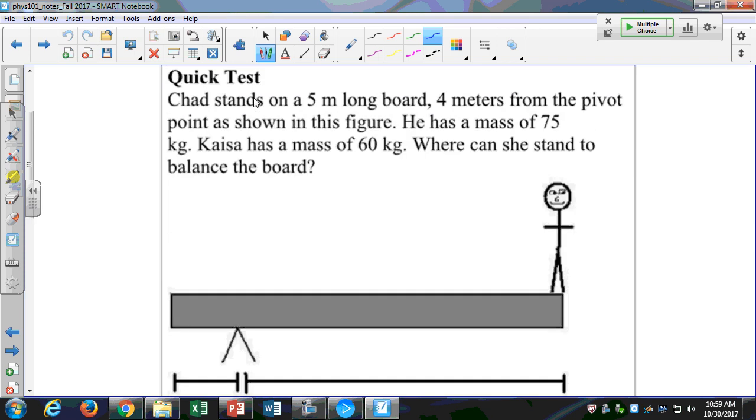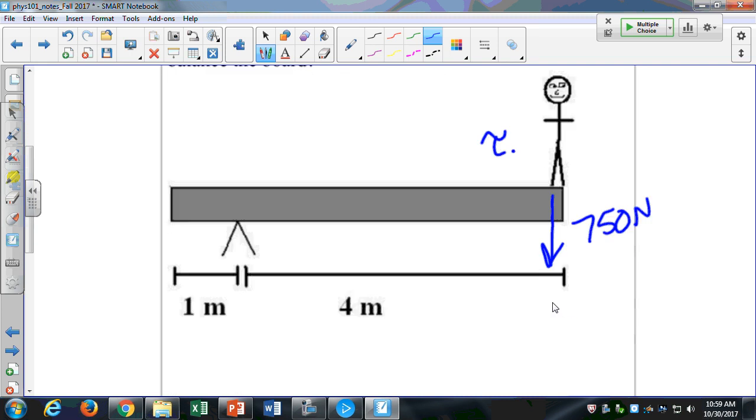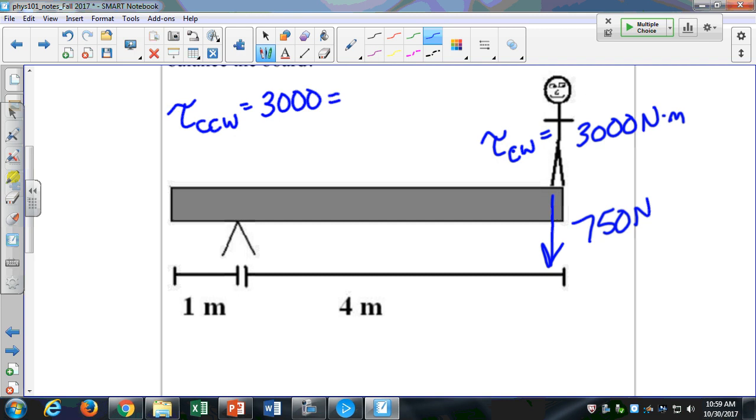What is the torque provided here? I have a force downward that's 750 newtons. And so the torque, is that clockwise or counterclockwise? It's clockwise, yeah. You want to think about how it's going to rotate the system. And so that's clockwise torque, and it's 750 times 4, which is 3,000 Newton meters. And so you want Kaiza to be able to provide the same torque on the other side. So the torque counterclockwise needs to be 3,000 in order to balance this board, and that's going to have to equal 650 newtons. That's her weight times the distance r, and then you solve that for r.